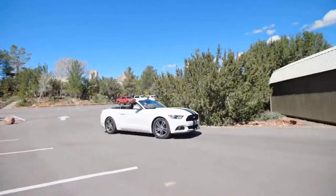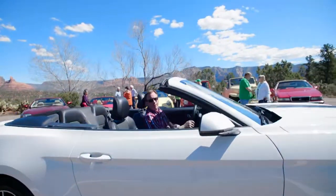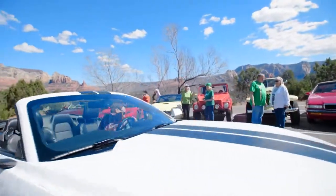What would a great American drive be without, well, great cars? Ladies and gentlemen, I want to introduce you to the Dona Car Club.